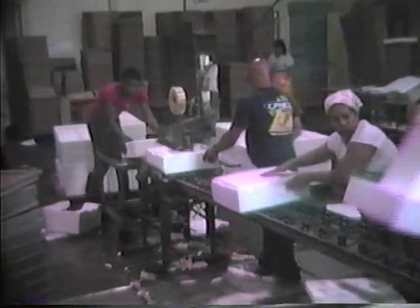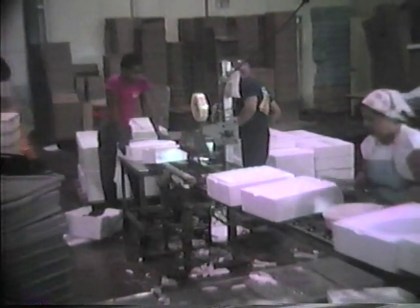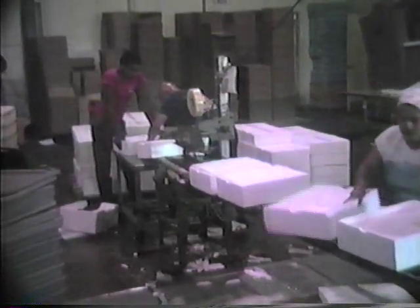Here it is sealed and then put on a pallet and put in the cooler temporarily in order to be shipped that evening until the truck is ready for delivery.